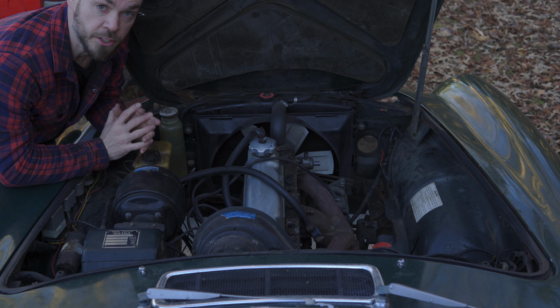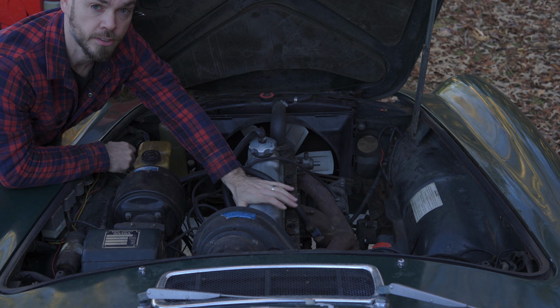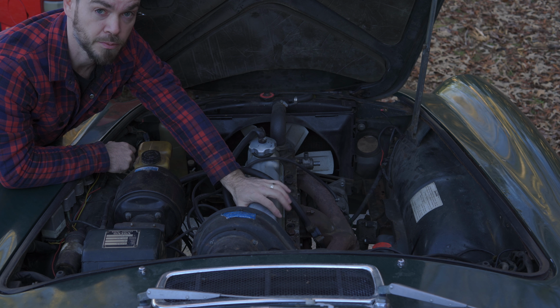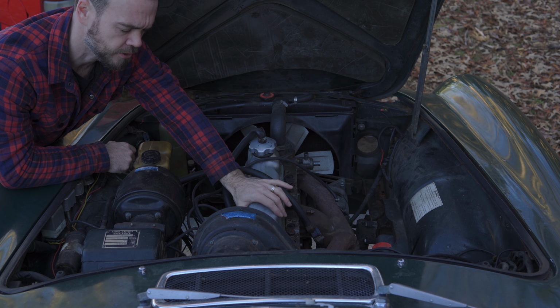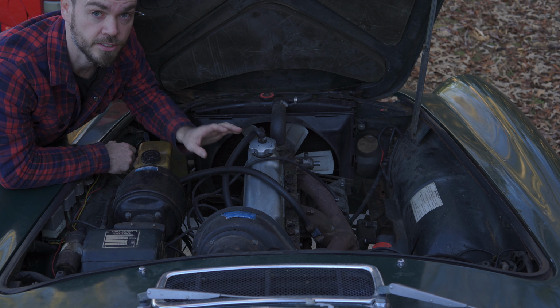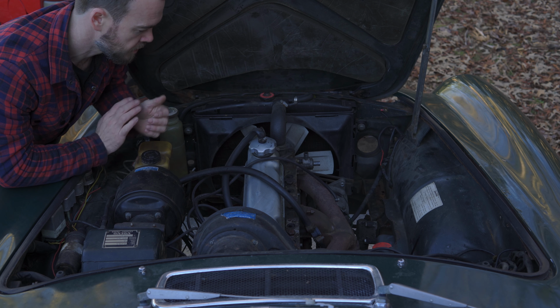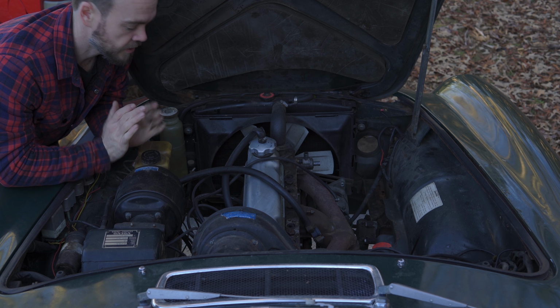Now, this car being a 71 is a B20, and I believe with the injection heads, they were higher compression and you got a little bit more power out of them, but I'm not super certain on that. There's some year splits with when they changed valve sizes and what years came with what compression ratio and all this, but regardless, it is a B20 and that I'm excited about.